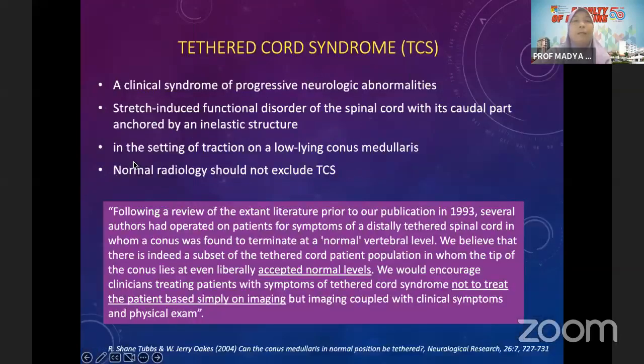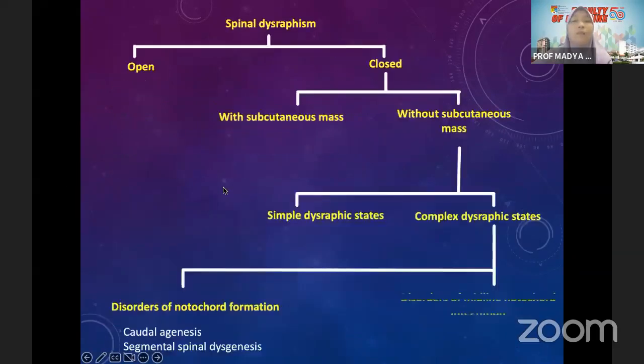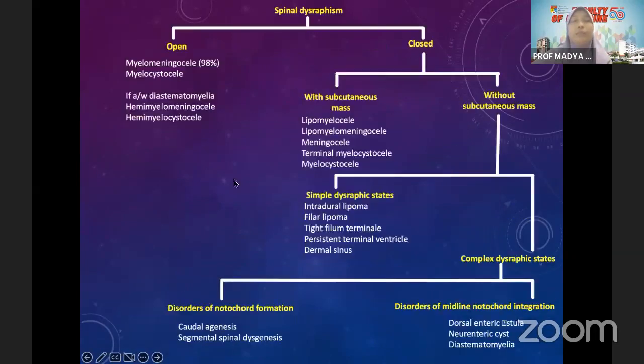So just one slide on the tethered cord syndrome. It is a clinical syndrome. I have to stress it. It is a clinical syndrome. So in radiology, we would not report it as tethered cord syndrome, but we will just report whatever that we see. It's a low-lying spinal cord. We can see an intraspinal lipoma, because a normal radiology would not exclude tethered cord syndrome. Okay. So just to show you, this is the summary of it. And this patient lies in the closed spinal dysraphism without subcutaneous mass.